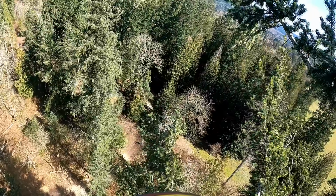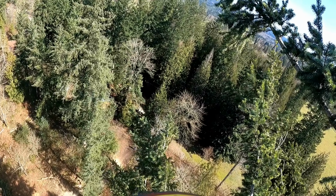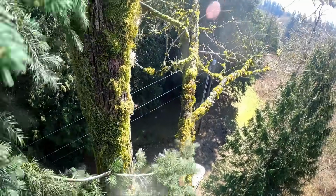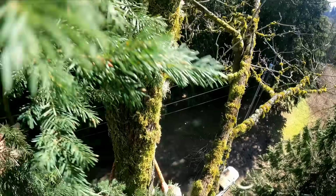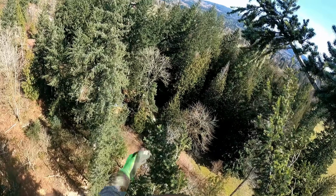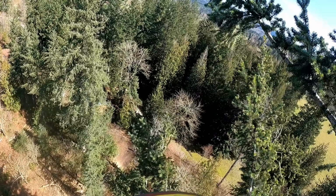Jake looks like he's got himself in a pickle here. That thing I think is a little bigger than he thought. I definitely thought this tree would go a lot faster than it's going, but I didn't realize how tall it was. His bucket truck didn't quite reach it, so he's kind of stuck out there. Look how angry he's cutting. I've never seen him cut so angrily before.